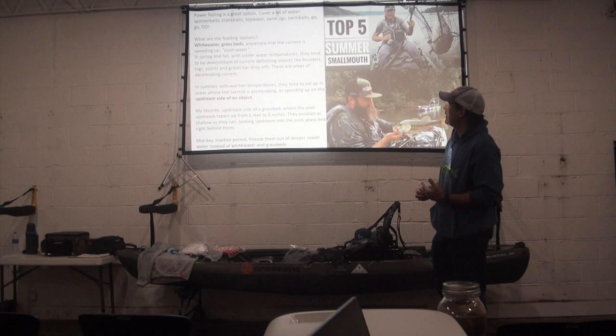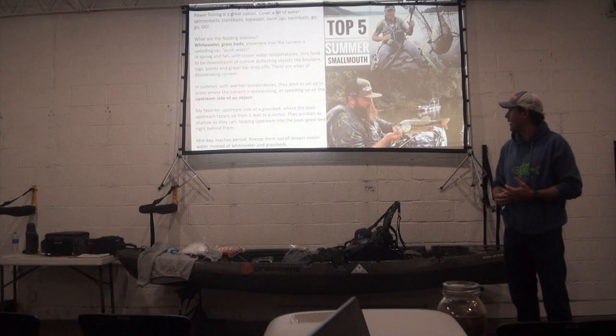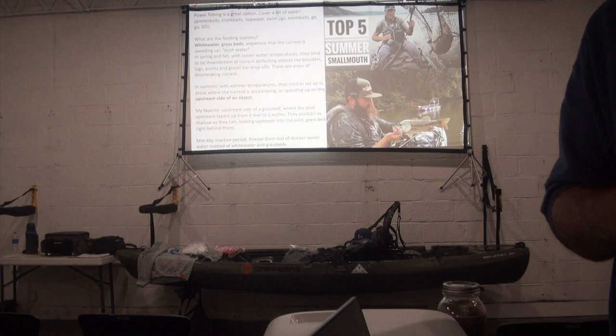I like to fish the upstream side of a grass bed. That's a good place for them to just chill and conserve energy. And it's something that most people overlook. So look at the upstream side of those objects. People get used to fishing the eddy on the downstream side of it so much in the spring, they overlook fish upstream from it.